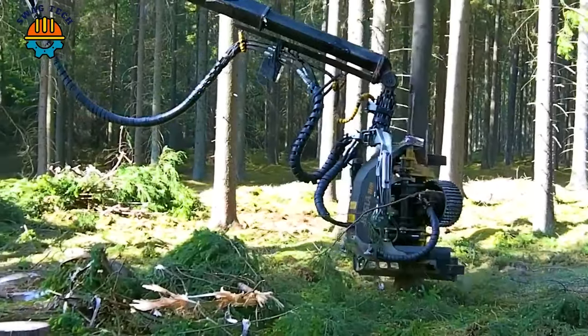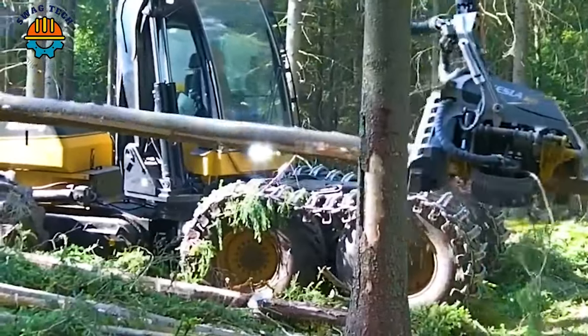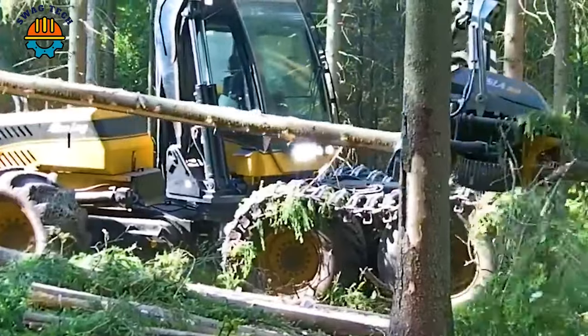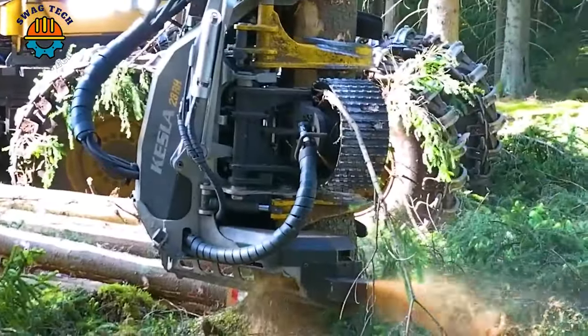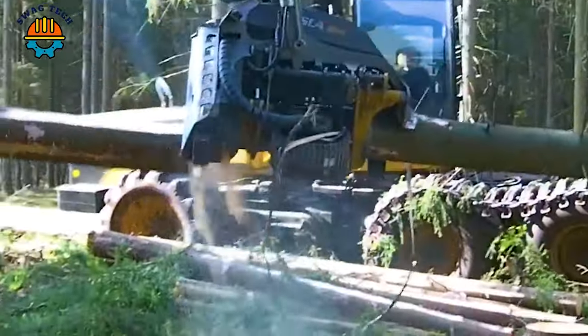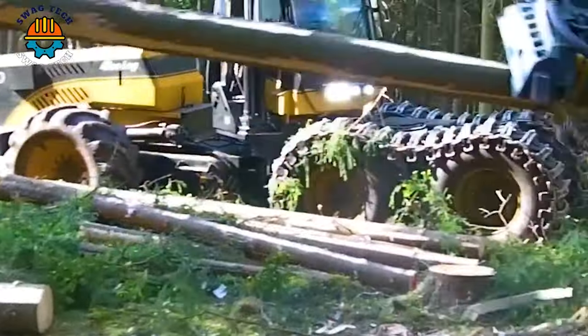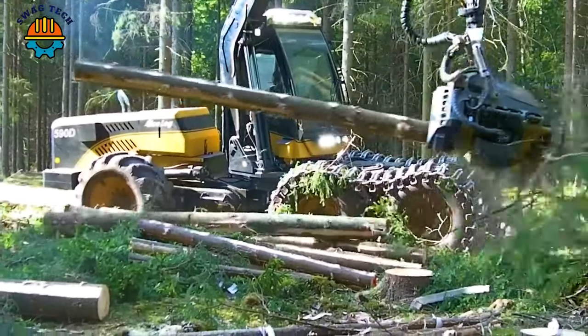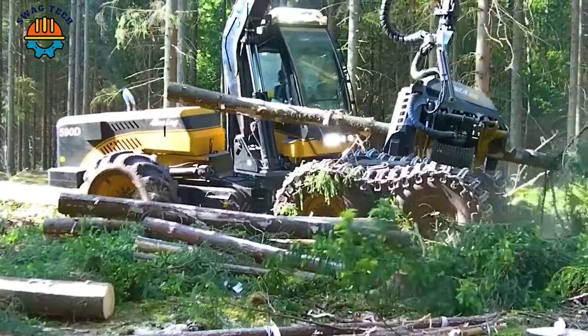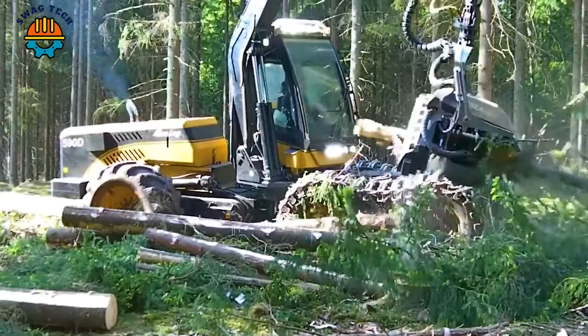The Kesla 28RH combined with the EcoLog 590D is a dynamic duo in the forestry world. With an impressive reach of up to 9 metres and a lifting capacity of 2,800 kilograms, the Kesla 28RH offers unprecedented versatility and efficiency in wood handling.